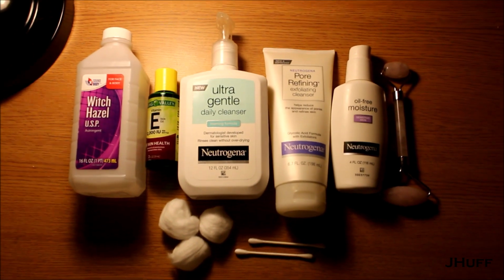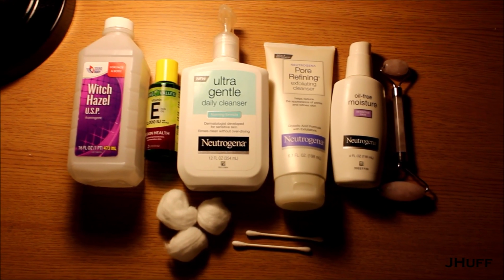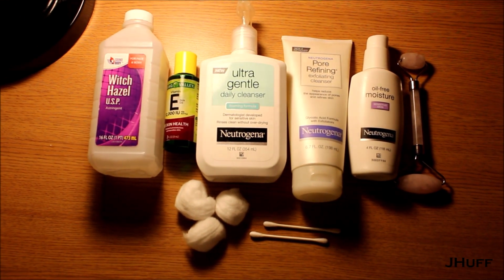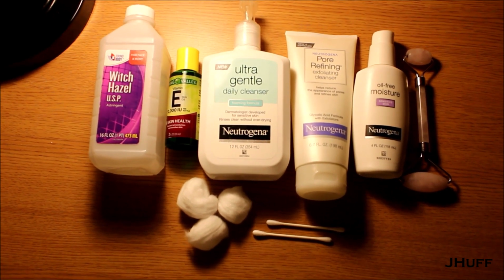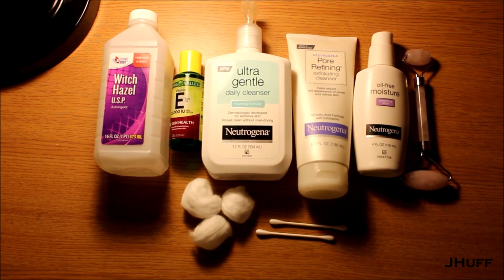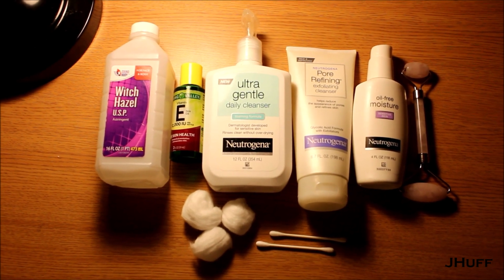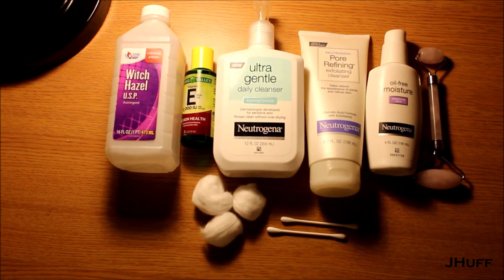So I'm doing a skincare routine, and these are all of the products that I use. I don't be doing all that heebie-jeebie. I keep it short, sweet, and simple. So we have witch hazel, vitamin E oil, an ultra gentle daily cleanser, a pure refining Neutrogena exfoliant, and obviously oil-free moisturizer, and also a jade quartz roller over there. And then you also have Q-tips and cotton balls.